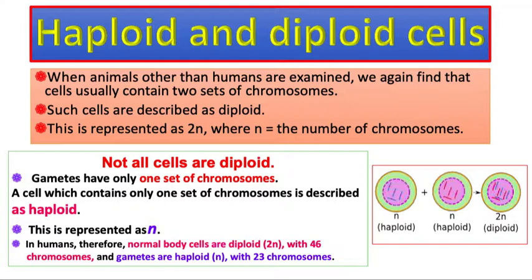In humans, normal body cells are diploid, so autosomal cells all over your body are diploid. They have 2 sets of chromosomes with exactly 46 chromosomes, and gametes are haploid, meaning they have only 23 chromosomes or 1 set.